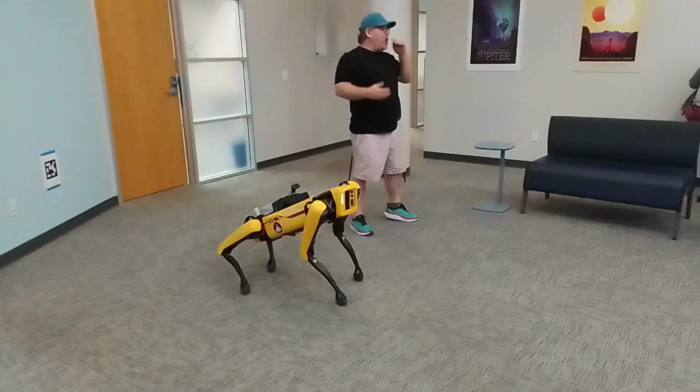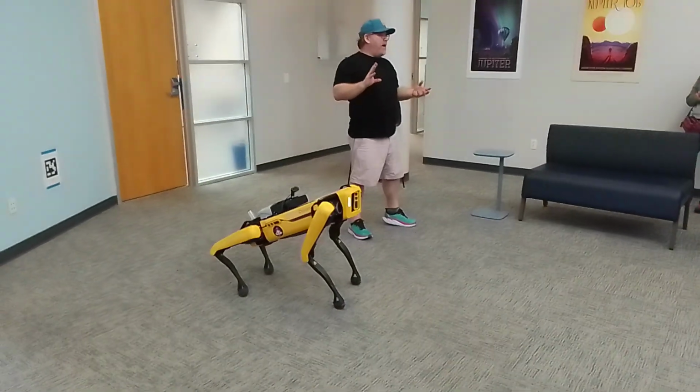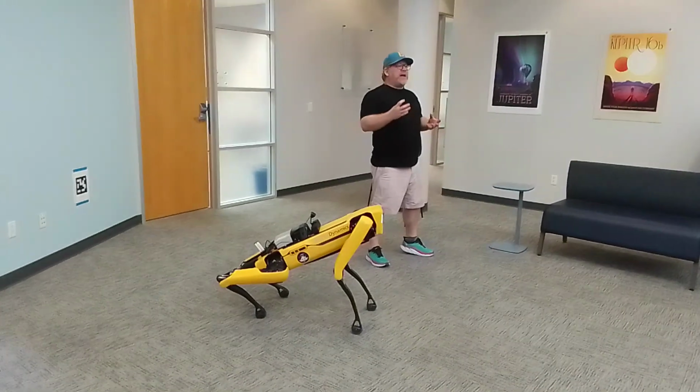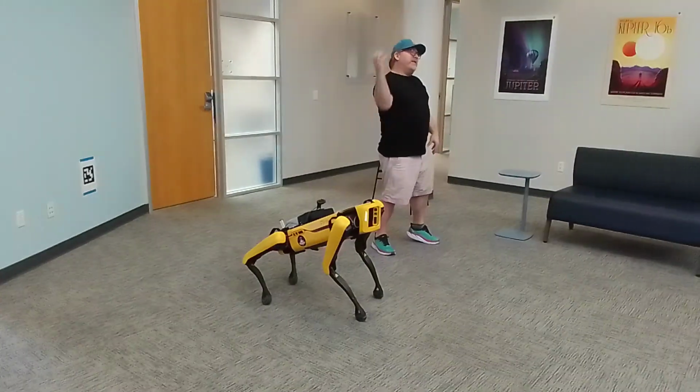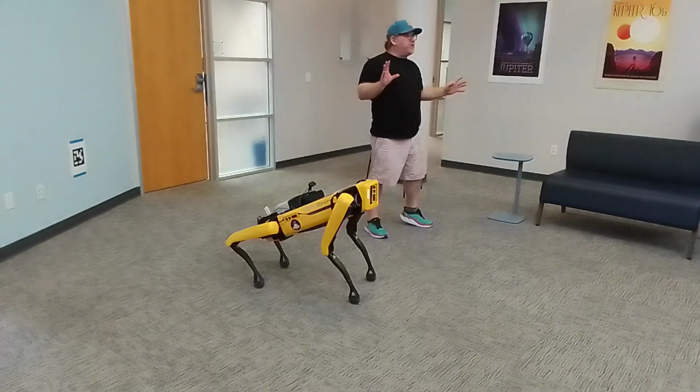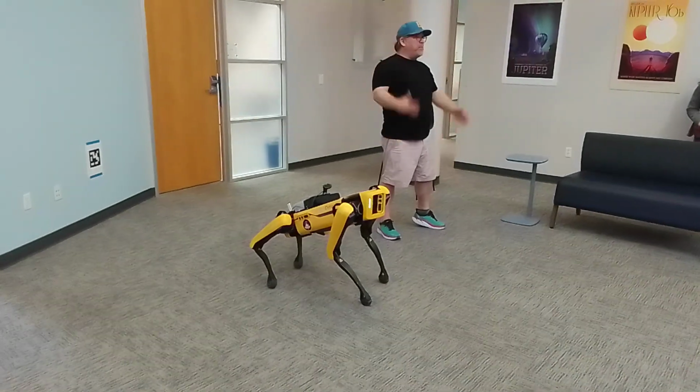We also have another company called ThoughtForge, and they have an AI platform for controlling robot arms. They are actually thinking of attaching a robot arm to Spot and using it as part of their assembly line. So again, the possibilities are endless, and it's mostly what your mind can come up with.